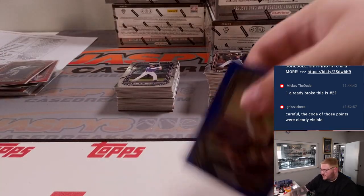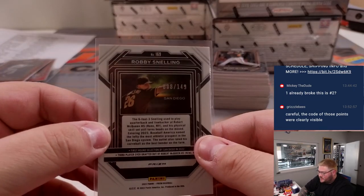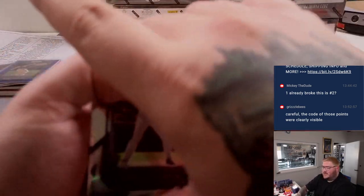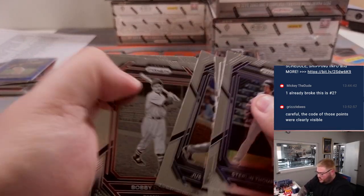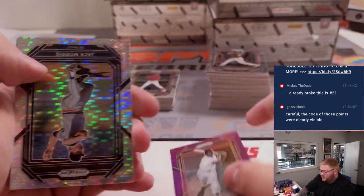Same thing we did with the first break. All of the Negro Leagues and the Japanese League players will be the second spot in the randomizer at the very, very end. I know there's a pretty solid amount of both. Willie Mays. Purple for the Giants.